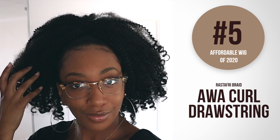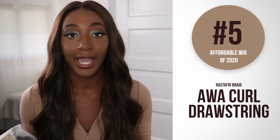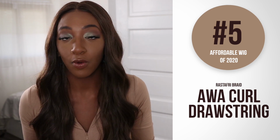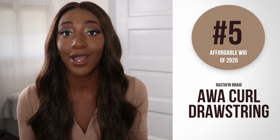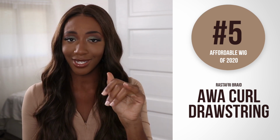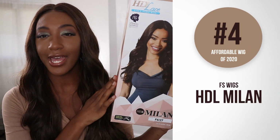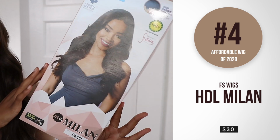This style is just my favorite. It matches my hair texture perfectly, and I don't even have to slick my edges down if I don't want to. If I really got to get up and go that quick, I can throw this on and be out. Okay, it still look good. Not looking crazy. Number 4 is HDL Milan.